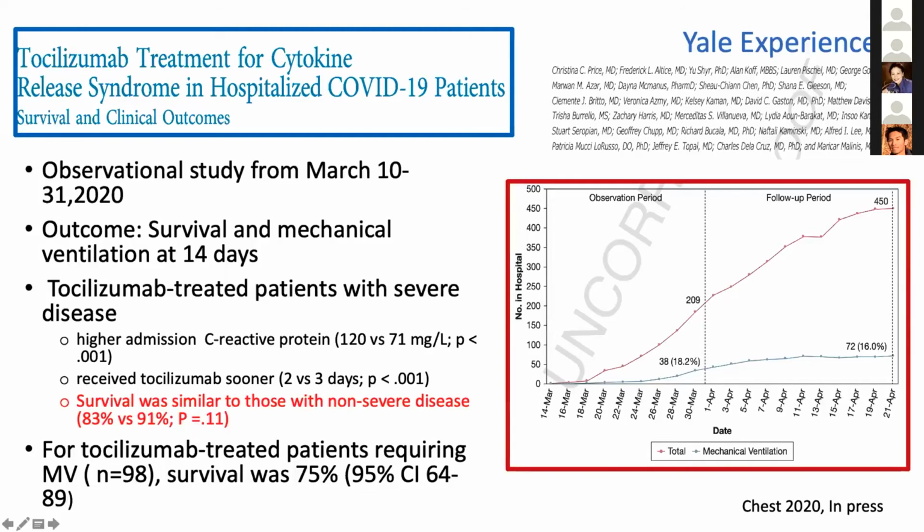Note that the graph on the right illustrates our mechanical ventilation rates that have been stable despite increasing number of COVID cases. The survival of patients with severe disease who received tocilizumab was similar to the non-severe cases. As one of my colleagues has said, tocilizumab seemed to be the equalizer.